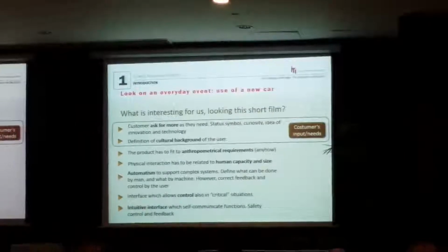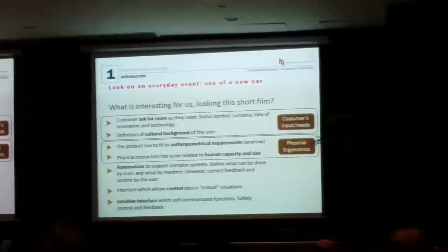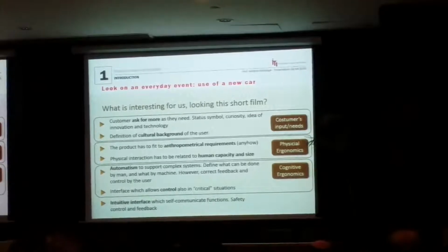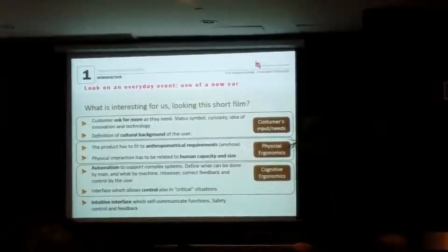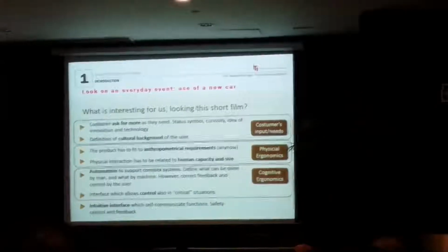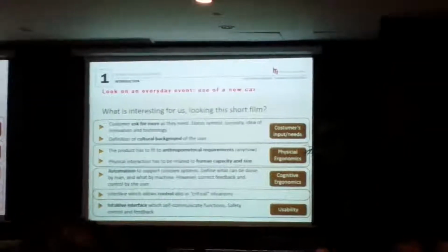So, putting this together and organizing it, I have on the one side customer needs, physical ergonomics, cognitive ergonomics. Physical means it has to do with the body, cognitive means it has to do with psychology, and then we can use the last word, which is usability, easy to use. This is the meaning of this word.